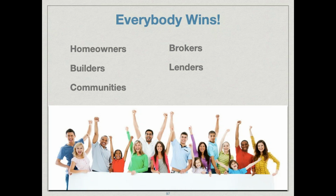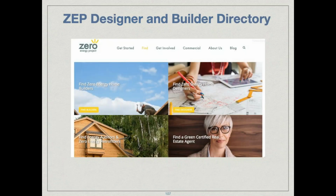I think that what we need to do now is to convince the homeowners that this is a good idea, and that's going to take everyone in the construction industry working together to build these communities and to make sure that we communicate the values and the benefits to other people. I work with this organization called Zero Energy Project, where we list builders and designers and provide real estate support, information for real estate brokers and that kind of thing. I encourage you to go and check it out, and maybe you'll find some information that you're looking for.